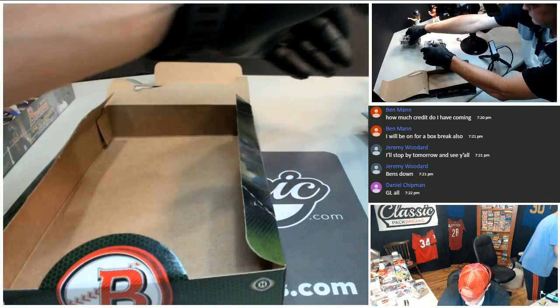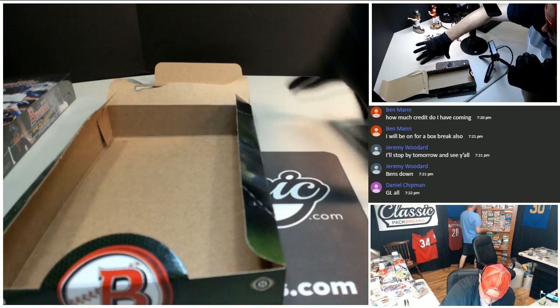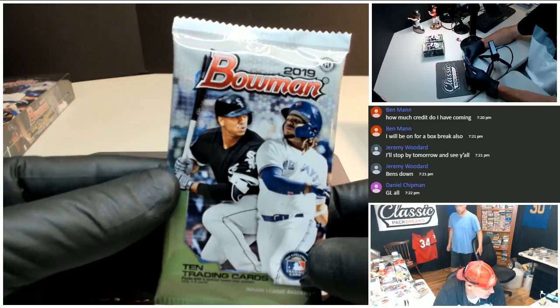How did we do it when I stacked it the other day? We were doing it differently, weren't we? Just separate the paper, you know. No, I mean the autograph packs or whatever. All right, guys, good luck, everybody. Here we go, 2019 Bowman. Let's do this.